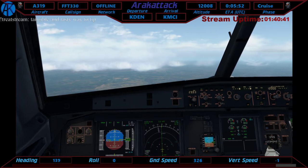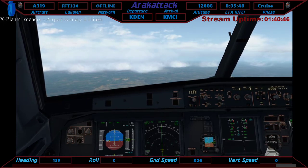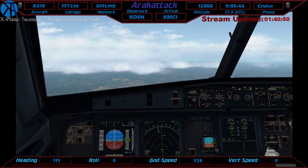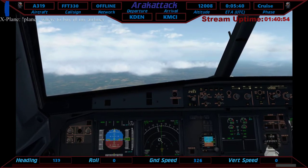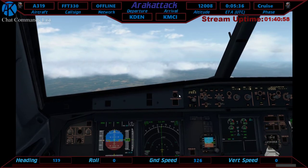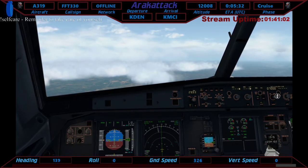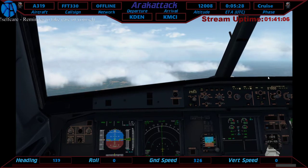Switching my approach plate. So it's once we cross Peggy, we can then drop to 7,000. Go ahead and dial it down. We won't push it until after we get to Peggy.